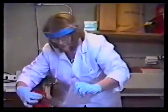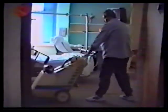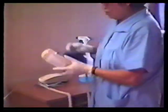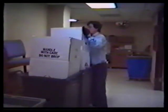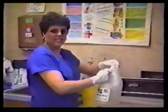Finally, as employees of the hospital, we have a responsibility to be informed, use the training provided to us, take precautions to protect ourselves and others by using protective equipment provided by our employer, and know what to do and who to notify in case of a spill or exposure.